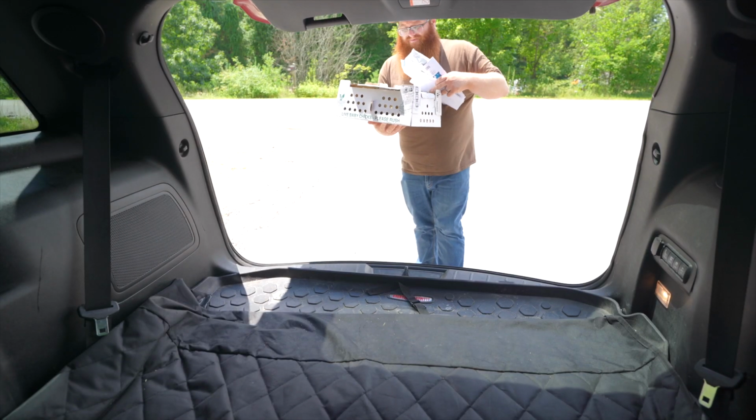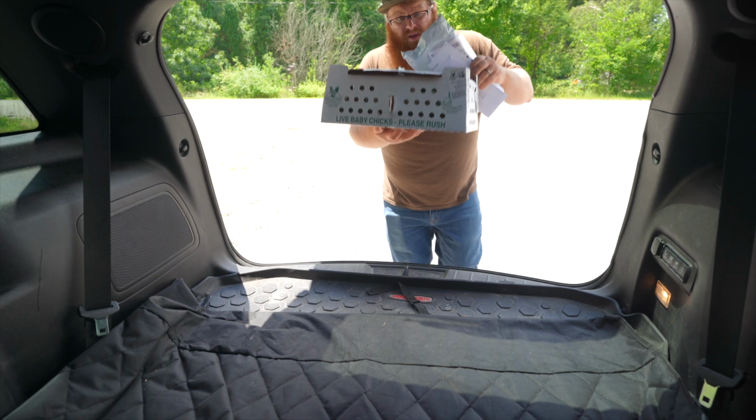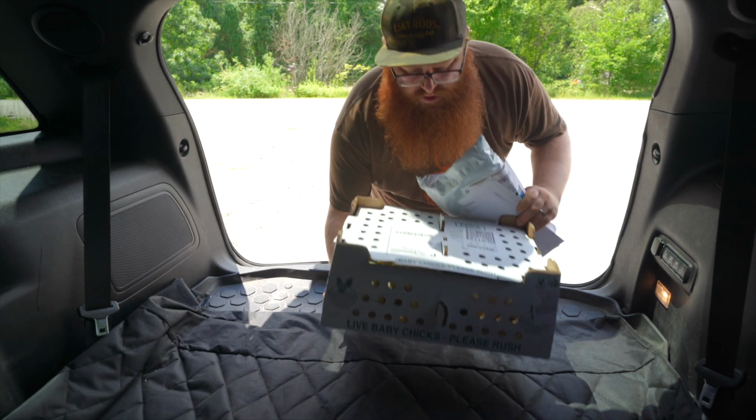Now, the chicks are not going to show up at your house like a normal package would. They're actually going to go to your local post office, and your local post office is going to give you a call and you have to come pick them up. Now, the reason for that should be pretty obvious, but if it's not, you want those chicks to have a relatively climate controlled environment the entire time until you're able to get them under a heat lamp. So while they don't really need heat while they're in transit, you don't want them getting too cold, or too warm either.